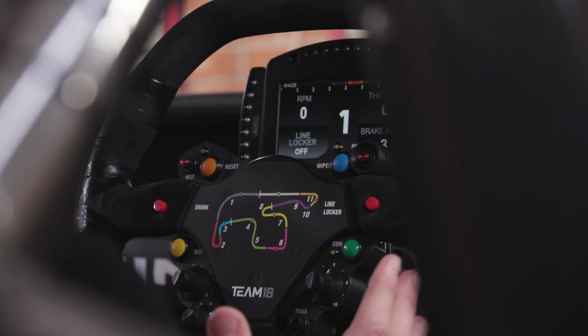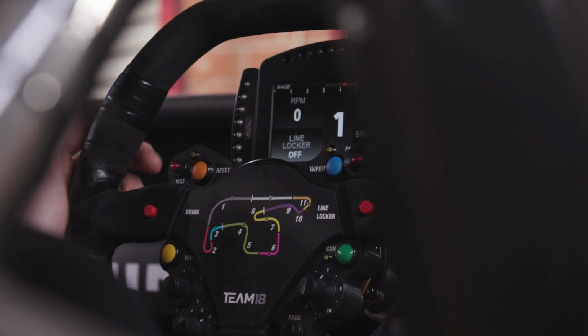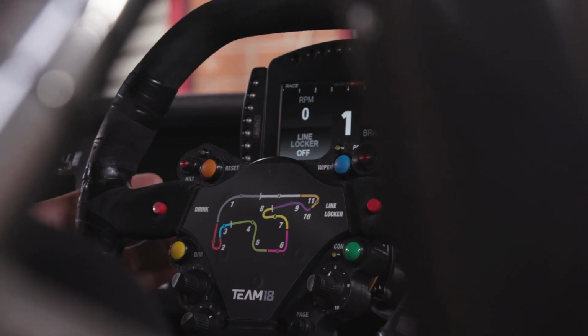HLT, that's my headlights. So that one there is important during qualifying. Whenever you're on a flying lap, you have to have your headlights on. So that button there, I like to flick it on and off every now and then when you're trying to distract the guy in front. There's also a paddle on the left-hand side, which when I pull that, flicks the headlights on.